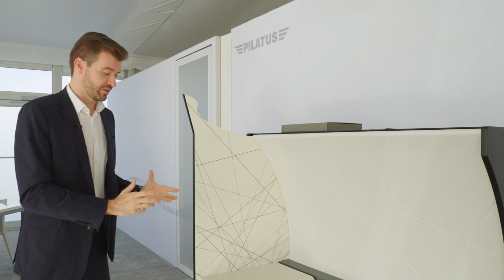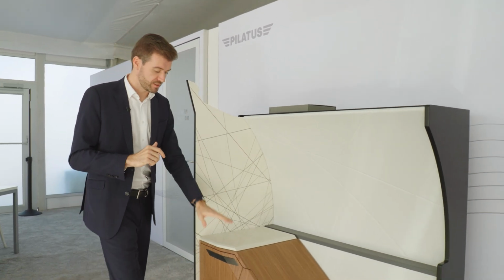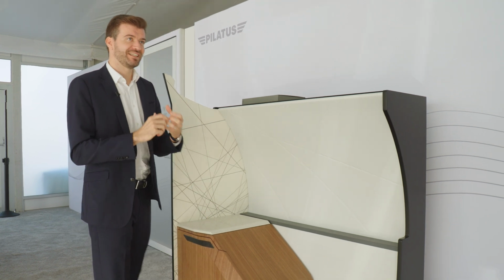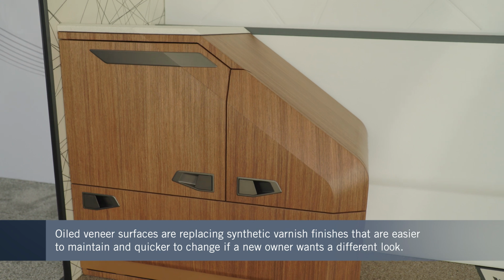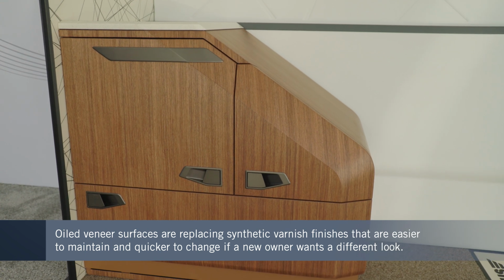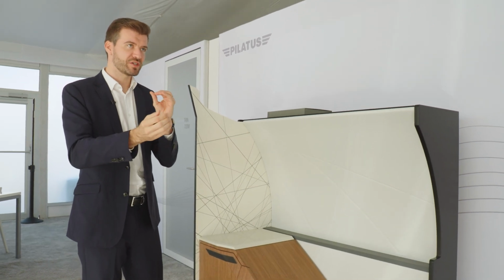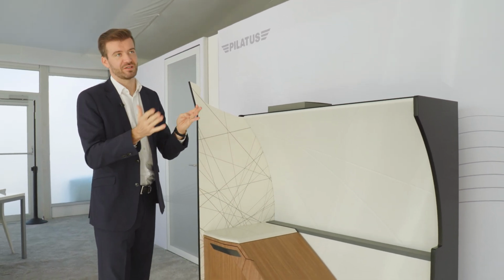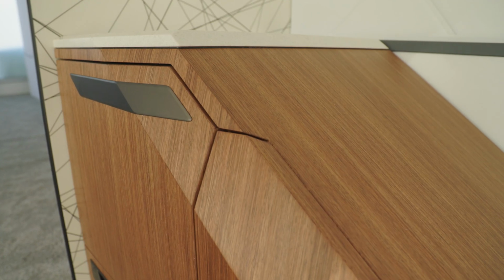FList designers also consider what the aircraft's future might be and how the design and interior could appeal or not to the next owner. Last but not least, in my opinion, that will be a game changer for the industry, is the oiled veneer surface. The oiled veneer surface gives advantages for multiple reasons, in my opinion, because you're getting rid of that synthetic varnish. You're applying about a millimeter of varnish, and then you have it either high gloss or satin finished. In that case, we are bringing veneer more to life.